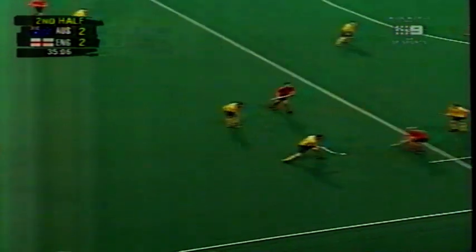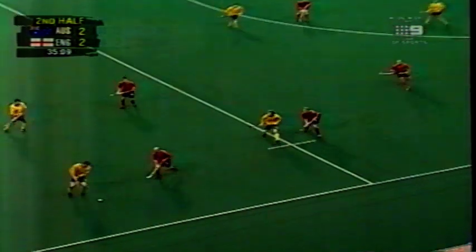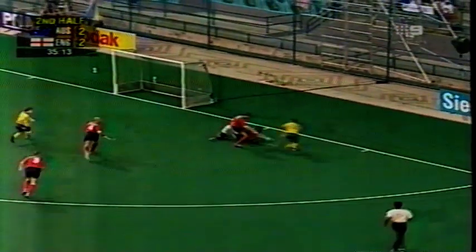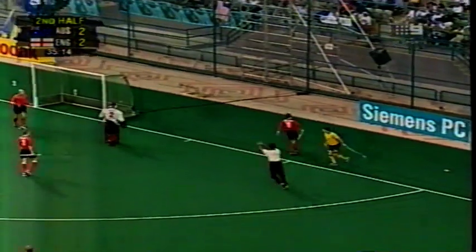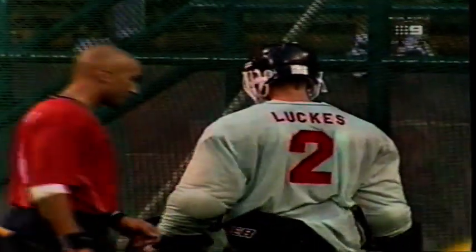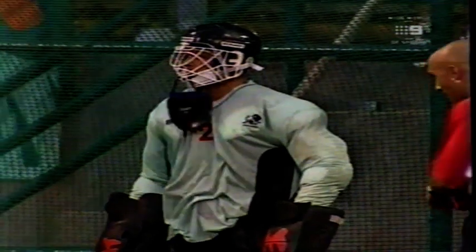Paul's to clear. Only as far as Stacey. Oh, it's stolen. Davies, can he get the shot away? It's a penalty corner to Australia. Great play by Jay Stacey. That's all the experience of those 270 internationals. The ball in the circle fell to Davies. Penalty corner with 1 minute and 2 seconds of play remaining.